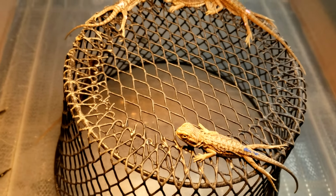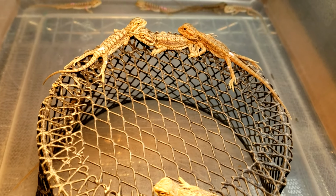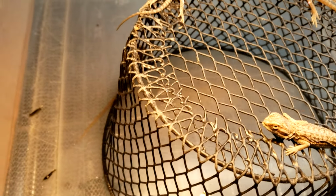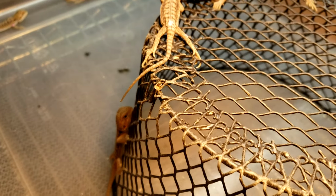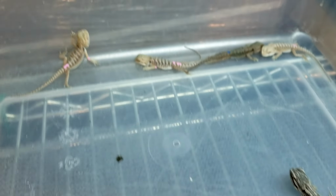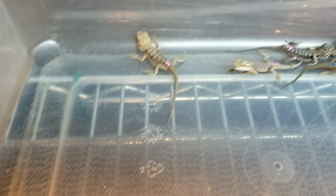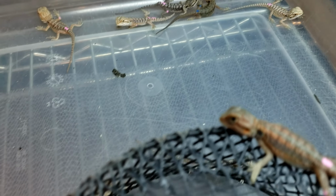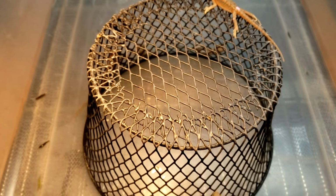So just a few days ago, I had a second clutch of bearded dragon eggs hatch, and I was expecting 3 holdback males and at least 2 holdback females out of that clutch. But out of the 13 eggs, because this female laid a small clutch, I only have 10 eggs that have hatched so far. There's 3 eggs still in the incubator, and it's only been 48 hours, so I'm still giving them a little bit more time. But out of the 10 eggs that have hatched, there's only 1 holdback.